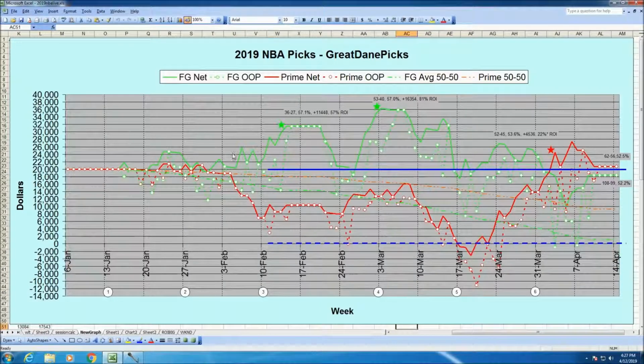I didn't put anything above, but obviously the high scale on this is 40,000. That's doubling your money, or 100% ROI. That was not achieved in my systems this year, so just FYI. And actually, you can see the minus 14,000 sort of shows there was a dip where I got out there and had to put that much out at the start of a day. So it is what it is.